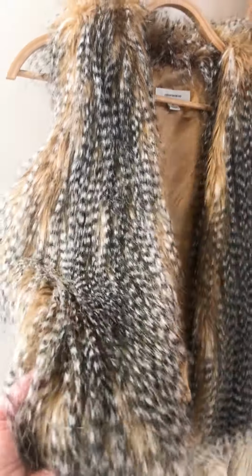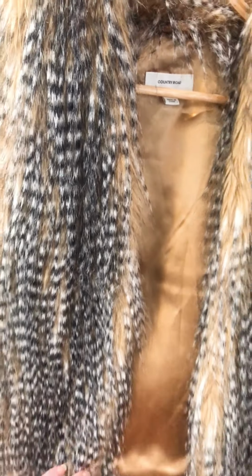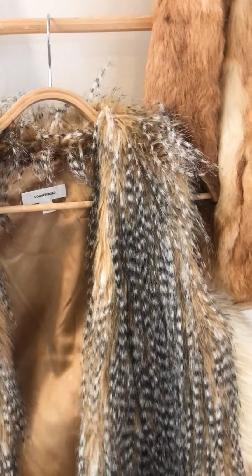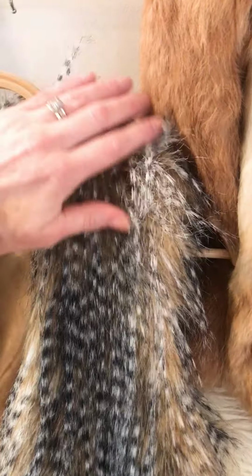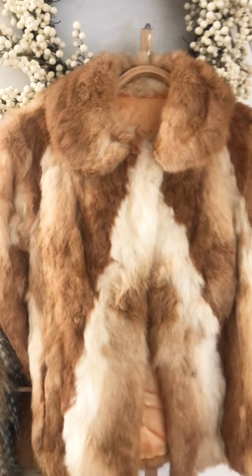If you're looking for a vest, do look for a really flat, long nap, because it'll make you avoid looking like a hairy bear, and that applies for any kind of faux fur. But I just love this one because it has almost like an owl print through it, and it's absolutely beautiful on.